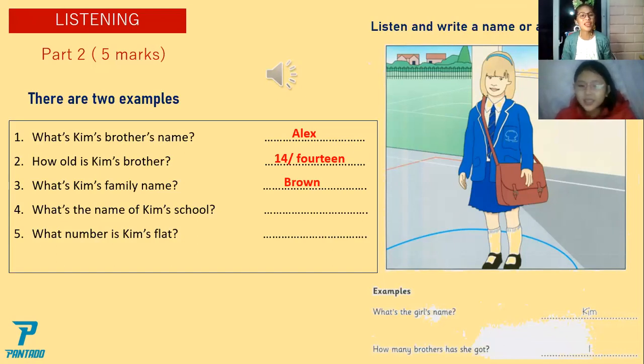What's the name of Kim's school? Foot. Okay. Can you spell the word foot, the name of the school? F-R-O-F-T. Okay, it's fruit. Again, fruit. Fruit. Very good. What number is Kim's flat?